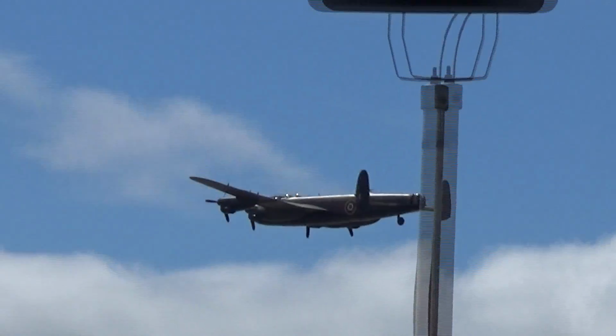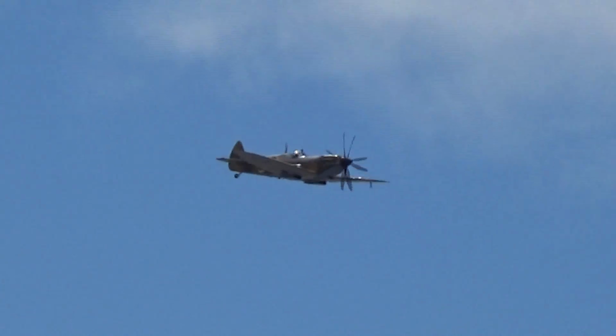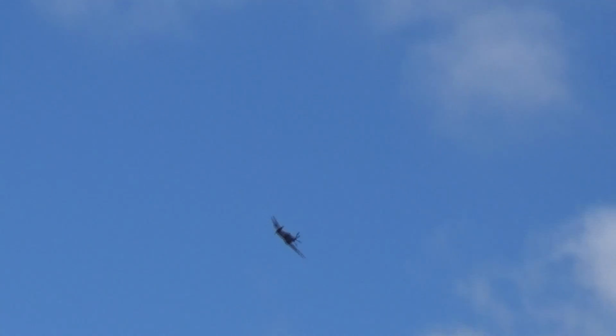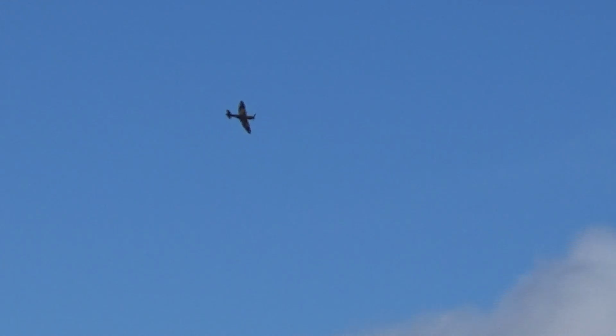And then look high up in the sky to your left-hand side. As Suggs to his mates, Squadron Leader Mark Sugden brings in, fabulous once again, our third Spitfire of the day. And what a magnificent sight that is indeed. You just can't get enough of a Spitfire.